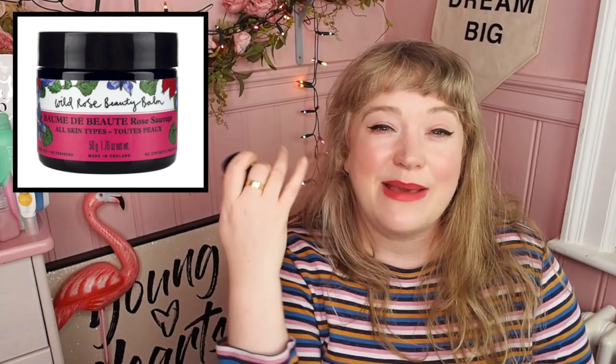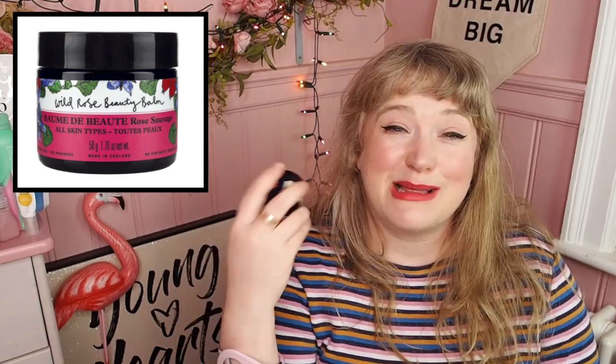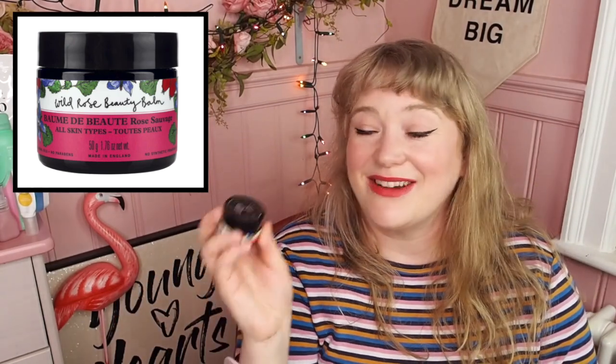Lovely, lovely product. I use it usually as a sleep balm. I use it as a cleanser or a face mask or a lip balm. It's just a really lovely, hard-working, multi-use product, which I'm just such a fan of. It smells gorgeous. It's just lovely Neal's Yard loveliness, and I really like it.